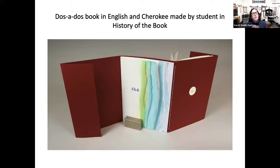And then this was from a class that actually just ended a few weeks ago. The history of the book happens every fall here, and students have a choice between writing a paper or making a book as their final, which seems like a no-brainer to me. And so this student, she is from Oklahoma, and she wanted to make a book that was commenting on and comparing the English language and letters and the Cherokee.